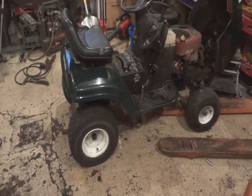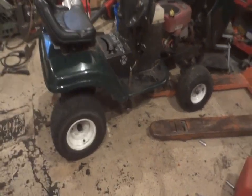Alright, well the brakes are all finished up. Take it for a quick little test, Rob. Can't believe how well that shifter works now. Just slides right over. Much better.